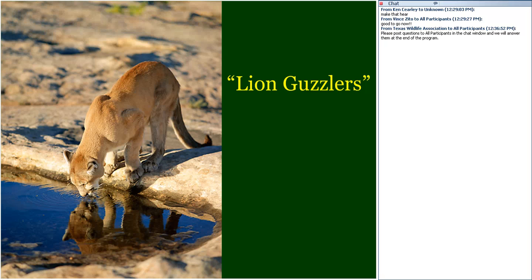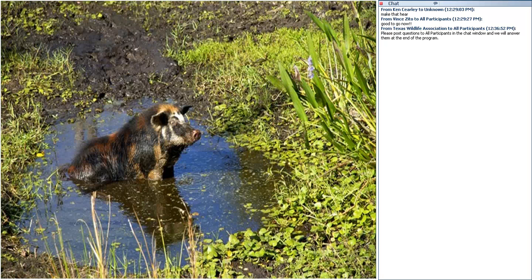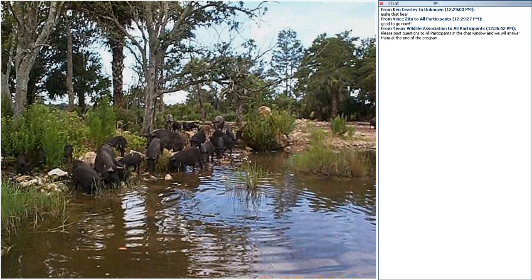So think through these side effects and be prepared that when we put out water for birds or deer, we're going to attract other animals, including hogs. Hogs love water. We all know that. And if you install watering devices that create wet ground or mud holes and puddles, that's going to be attractive to hogs, just like it is the animals you're trying to attract. So be prepared for some management and control of hogs, because they're probably going to take advantage of the water developments also.